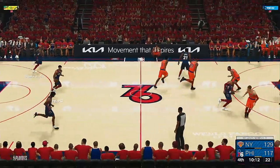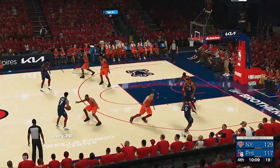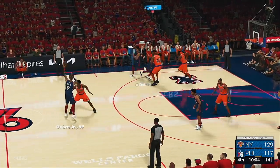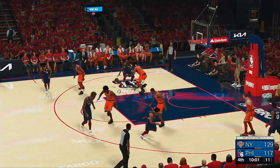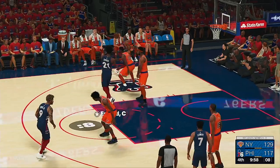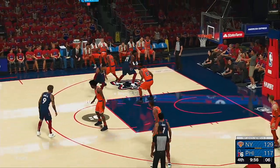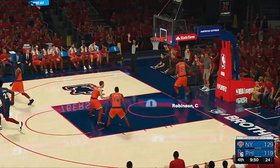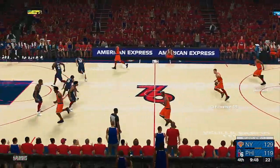Well, this is what you're trying to do. Put the game away. And he hasn't forced much tonight. I love the efficiency he's giving to them. Harris finds Embiid. Out to Harris. Over Robinson. It'll go, and the Knicks lead is cut down to just 10 points on the bucket from Harris.